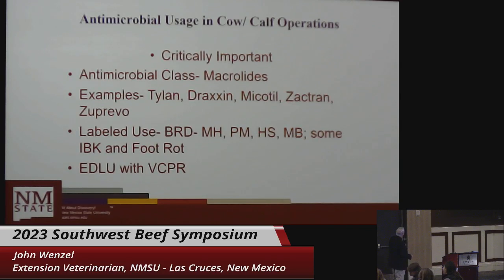Other critically important ones, the macrolides, Tylan, Zuprevo, we just talked about that. They're labeled for respiratory disease caused by Mannheimia, Pasteurella, Histophilus, and Mycoplasma. That's it. Now some of them, like I think it's Draxxin, is labeled for pink eye and foot rot caused by a particular organism. So if you're using it for anything else, that's against the law.